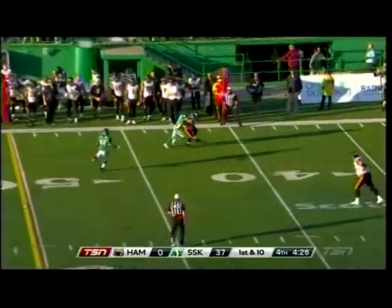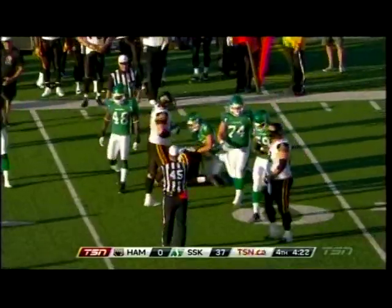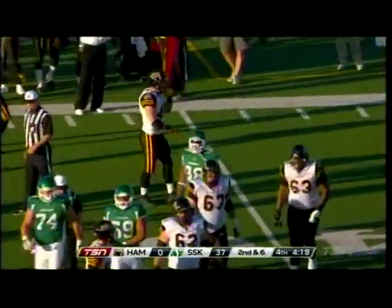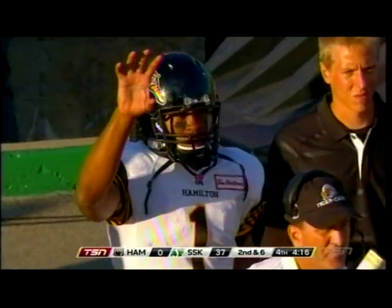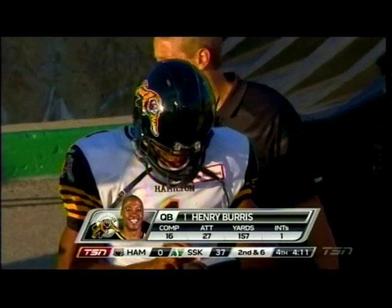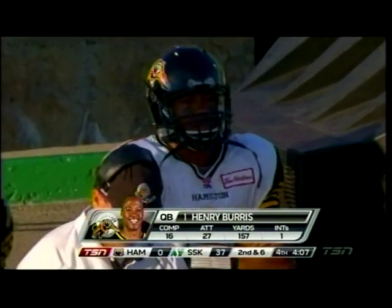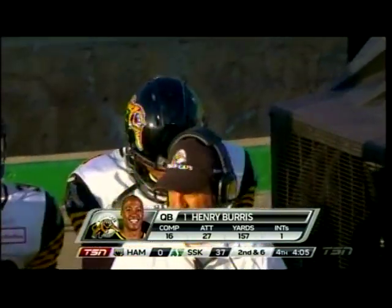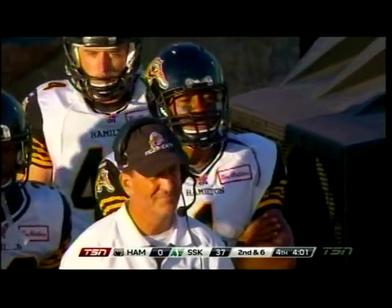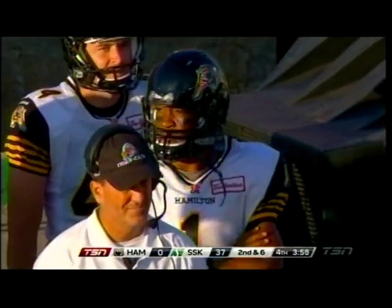Lefebvre out of the backfield. John Delahunt, the fullback, has a catch, dropped at the 43-yard line, and Greg Marshall will pad his stats on an impressive night. Henry Burris on the night, 16 of 27, just 157, and the interception. That interception to Craig Butler. He came into this game as the leading passer in the league, despite all the injuries at receiver, but shut down today.